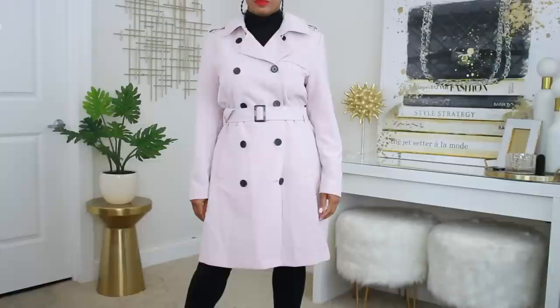And before I even show y'all this coat, I know it's wrinkled, okay? I know it needs to be steamed, but my steamer is a little baby steamer. I don't think it could handle this, and I didn't feel like ironing a coat. Can y'all just give me a pass today? I know it's wrinkled. However, this is going to be a more traditionally cut trench coat, but what makes it trendy and spring ready is the color.